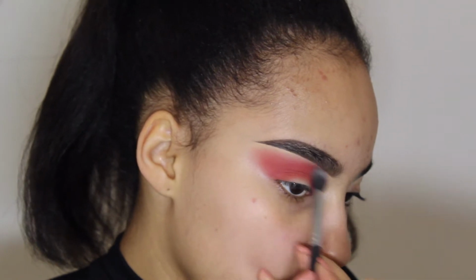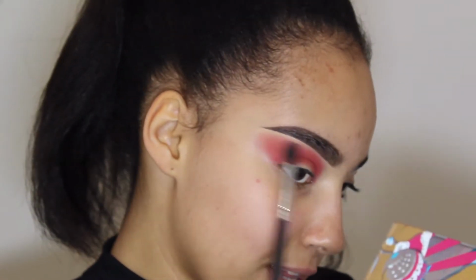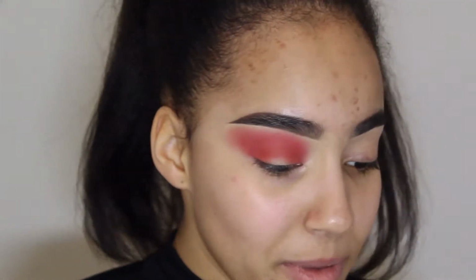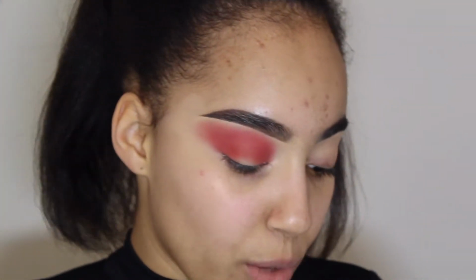I'm just blending it down so it can really make sure the red is blended, which it is. I don't know if you can see, but the red is actually snatched and blended. Okay, so when your eye is snatched red like this, you're probably like, only this girl? Yes. A good look doesn't have to be a complicated look.